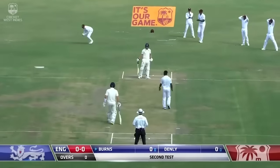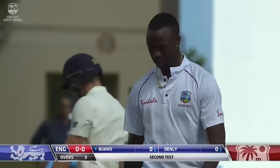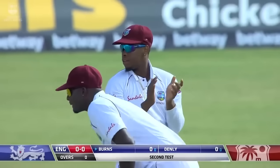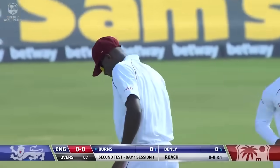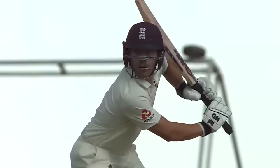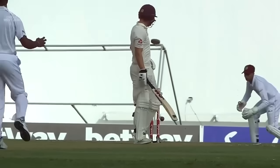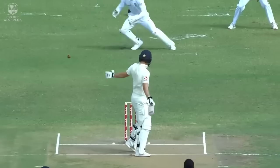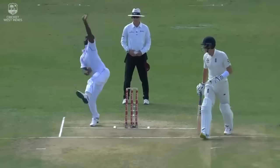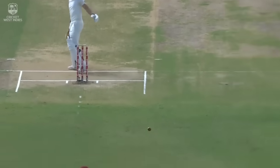Ooh, perilously close that was to the off stump. Roach beginning round the wicket as he likes to do to the left-handers. Burns, who played on, if you remember, in the first innings in Barbados, almost dragged one onto his stumps again. Bit of indecision. He was looking to play, then at the last minute decided to pull his bat out of the way. It was a little too late. Lady luck on his side, just evading that off stump.